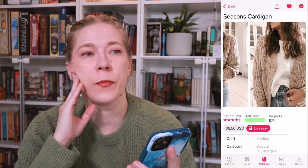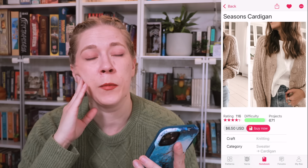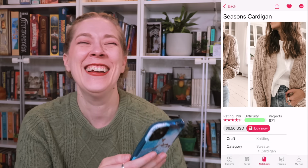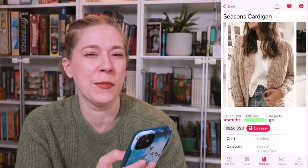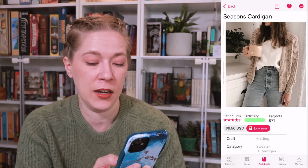I tried doing brioche and could not figure it out, but I was also in the middle of dealing with sleep regression with my daughter, so my brain was not working at peak mode. So I do want to someday go back and try brioche again. But I do really like this Seasons cardigan.